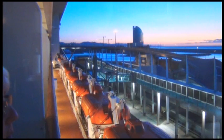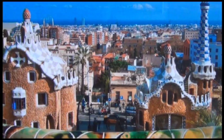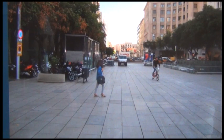We've just had a very early morning arrival in the port of Barcelona, and in a little while we'll be going on our shore excursion to tour the city. Here's another view of Barcelona. We're just starting our tour of the downtown area of Barcelona.